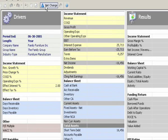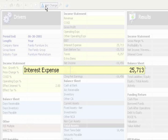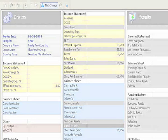As you can see, a 2% increase in effective interest reduces interest coverage from 3.22 to 2.64. It also increases interest expense by $25,713 and results in a change in net income of $16,456. Optimist gave us the ability to quickly, easily, and accurately demonstrate the impact of deteriorating business conditions on the debt service capacity of our client. In fact, using Optimist, we have the power to simulate the impact of changes to any key business driver.